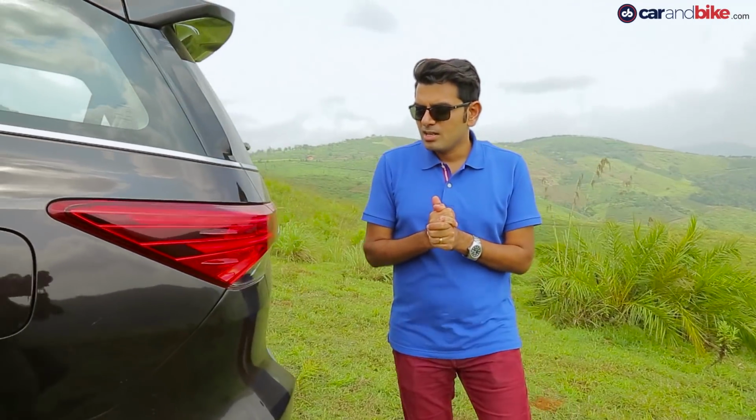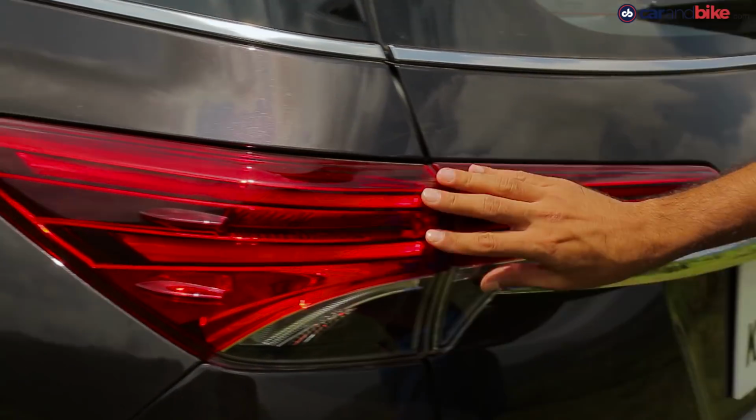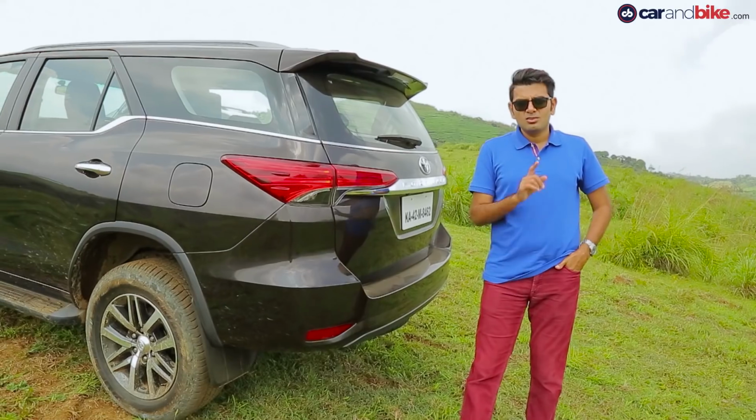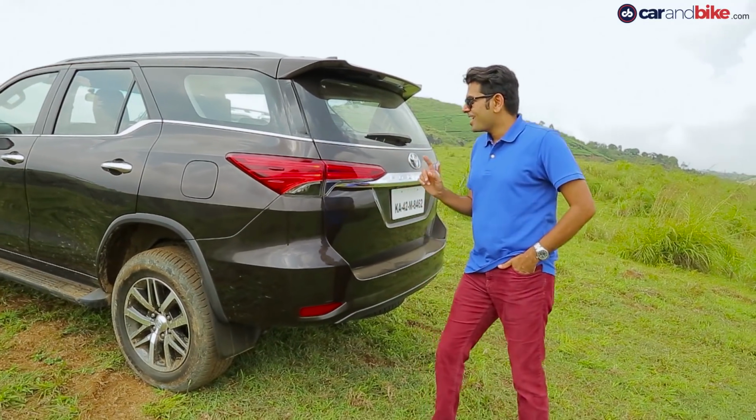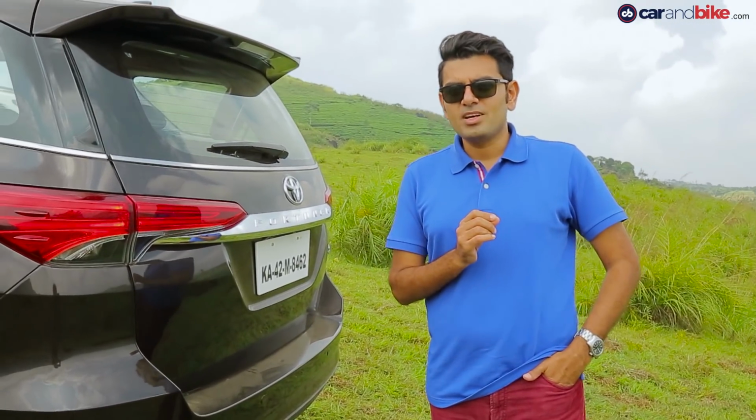The tail light, I have to say, is nicely finished. It is very modern and has a nice sweeping, fluid, organic sort of an effect to it. No puns intended on that word, fluid. And yeah, I think the rear of the car looks really modern, very contemporary and stylish.